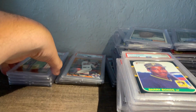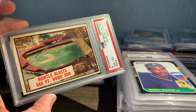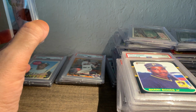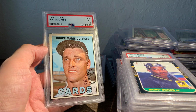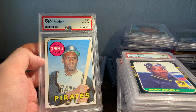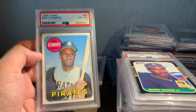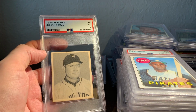Wrapping it up here. Mantle Blast, 565-foot home run. Interesting if you ever watch, there are some videos about that hit, that home run, and where they think it finally landed. You can look it up on YouTube, I think. Roger Maris. 69 Clemente. Probably my favorite of the Clementes. Goes back to a childhood memory that I have, but I love the 69 Clemente. And a 48 Bowman Mize.